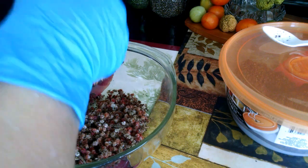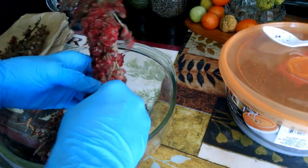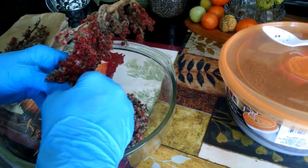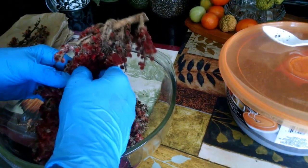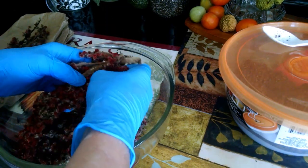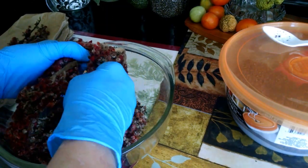And when I was doing my research on the plant, I was surprised to find out how super nutritious this was, and that this is not one of the plants that I had been told about growing up.